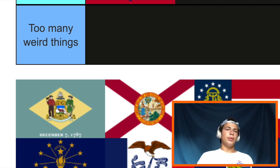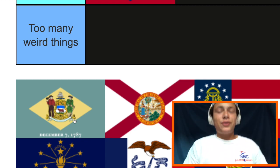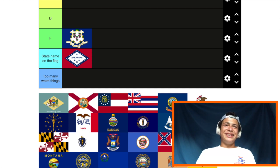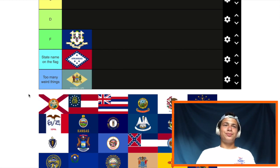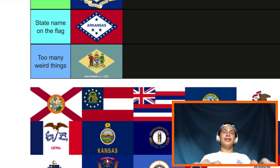yellow diamond. And what's more wrong about it is just at the bottom it says December 7th, 1787, which is when, of course, Delaware ratified the Constitution. But honestly, not good vexillology. I mean, it's fantastic flags. We have to stay true to our teachings. So we're going to put that in. Too many weird things. Now, next we have the flag of Florida.